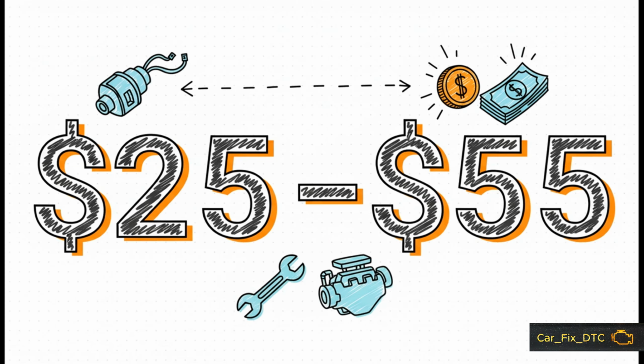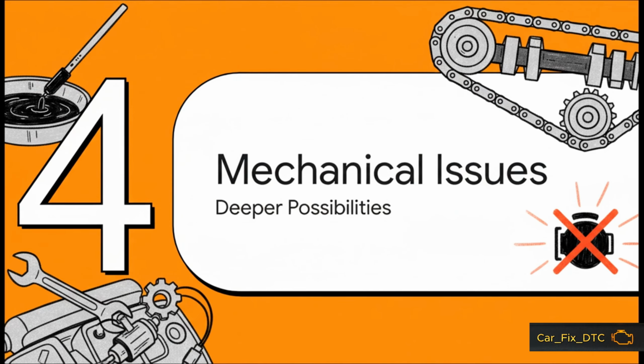And here's the best part. Even if you do need to replace that solenoid, it's a pretty inexpensive part. You can typically find a new one for somewhere between $25 and $55, which makes this a really affordable next step in our diagnosis. Okay, but what if you've done all that? You've changed the oil, you've checked the solenoid, and that light is still on. Well, now we have to start looking at some of the deeper, less common mechanical possibilities.